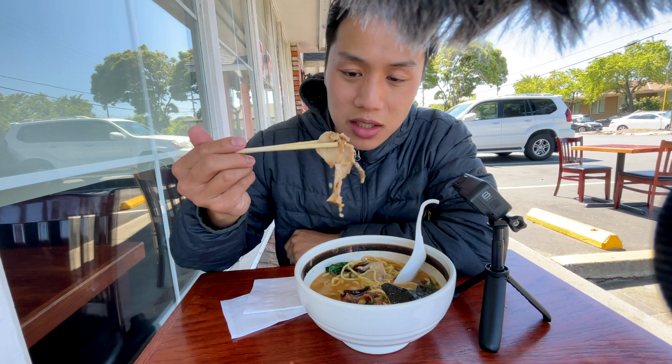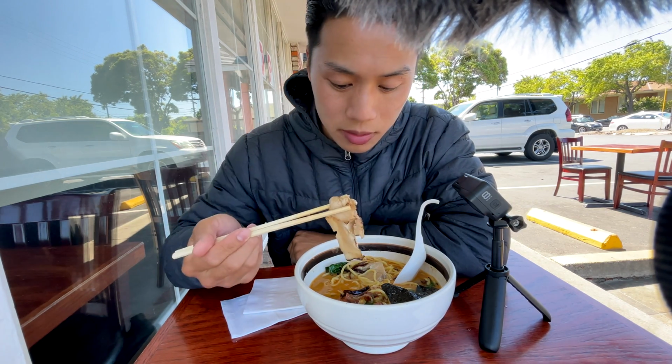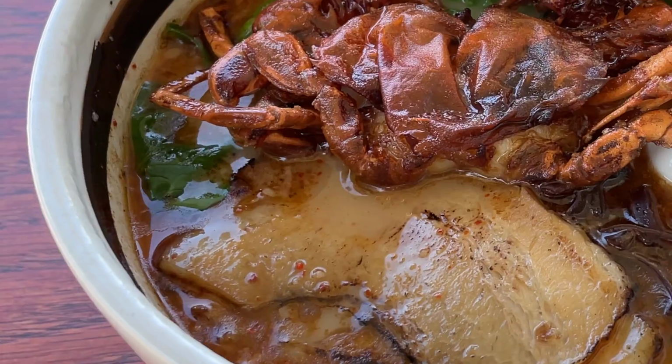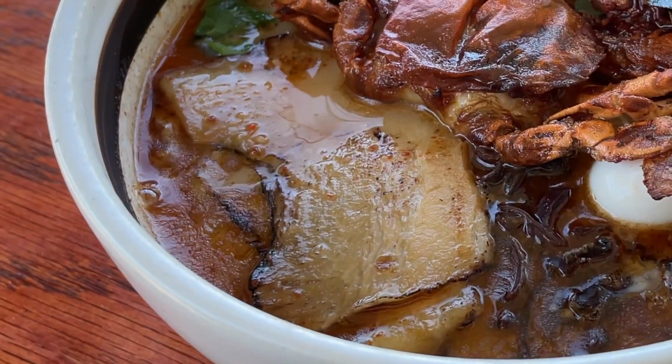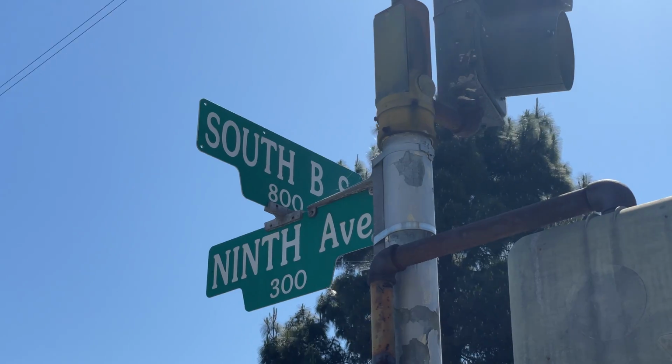And let's try some of the tonkatsu. It's a very thin cut, has some fatty in it and some char. Having the first bite again today, it's not bad. There's a char taste to it, which is pretty cool. Tonkatsu is good as well.